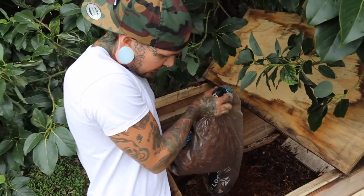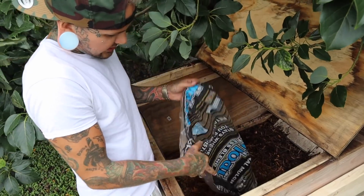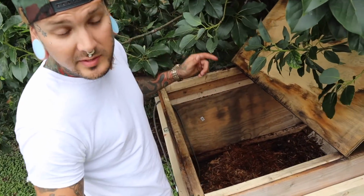Just get this thing covered up. We'll thin out that mulch a little bit. And then it's time to build the front closing latch of this thing.